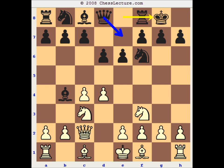After, say, queen e7 followed by rook to e8, the idea of bishop takes c3 followed by knight e4 simplifying is possible. Nevertheless, bishop g5 is a good and aggressive move. However, Flohr decided on a different path, and to the uninitiated, this may look like simply a passive move. But in contrast, I think it's quite an aggressive move, bishop to d2.